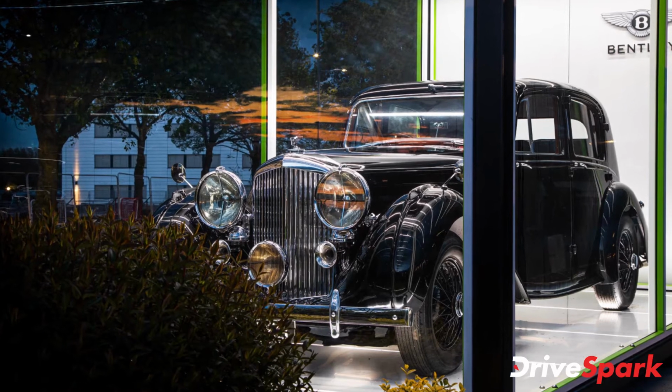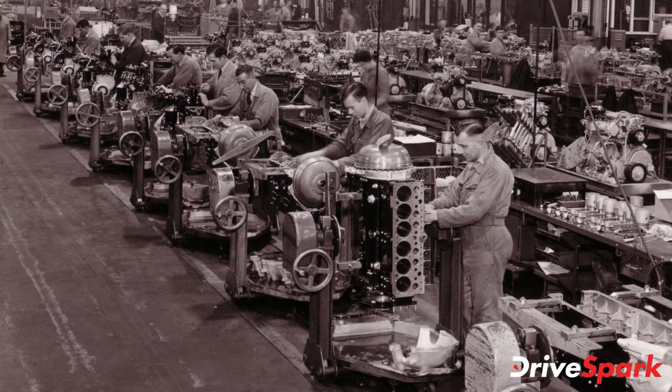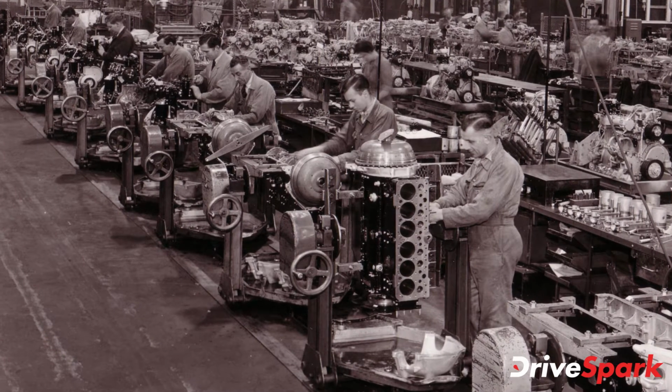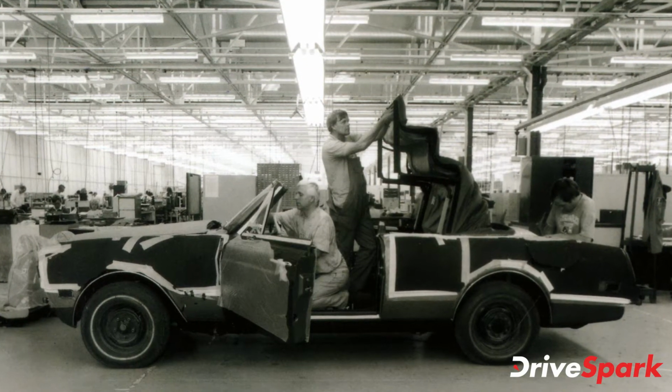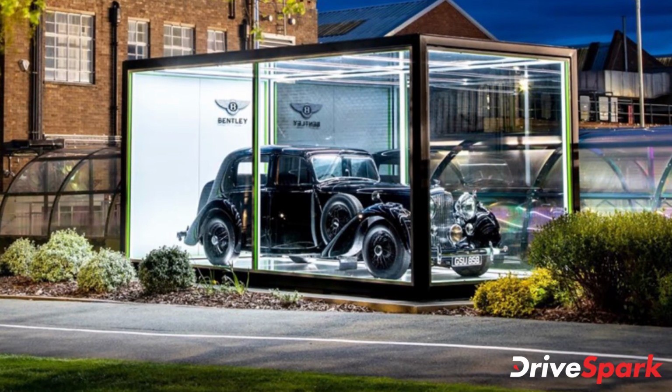Bentley is celebrating 75 years of manufacturing at its Crewe plant in England. Even though Bentley was officially recognized as a company almost 102 years ago, way back in 1919, its Crewe plant came into existence only in 1946. Bentley's Mark VI was the first car to be completely manufactured at the Crewe plant.